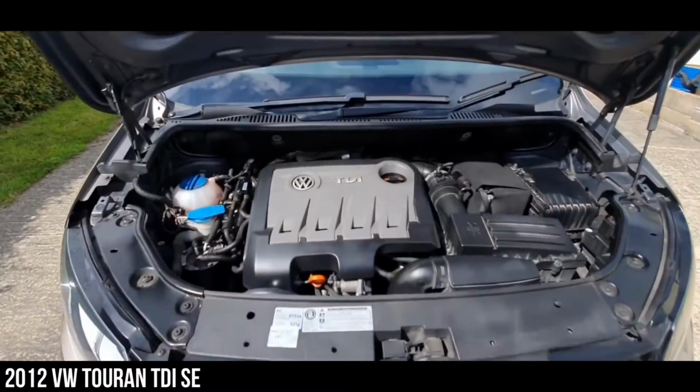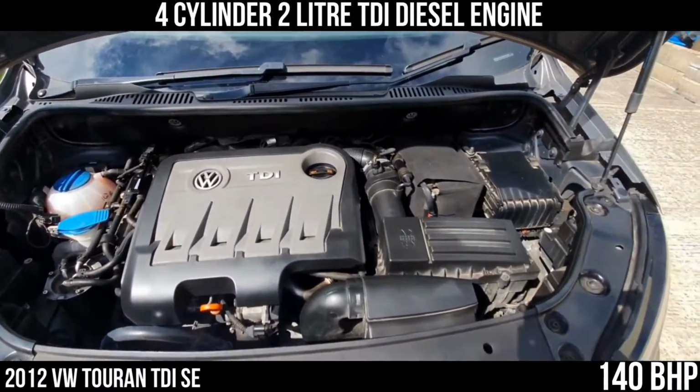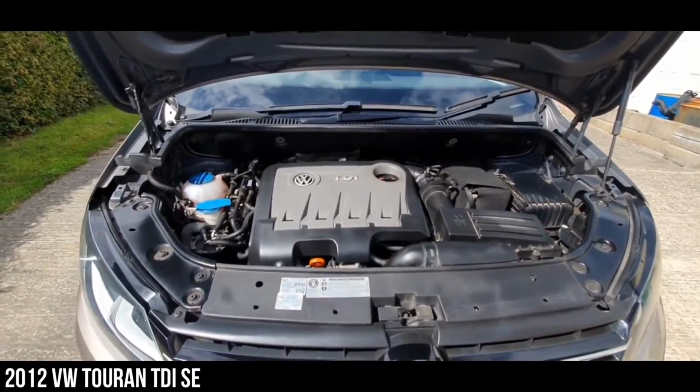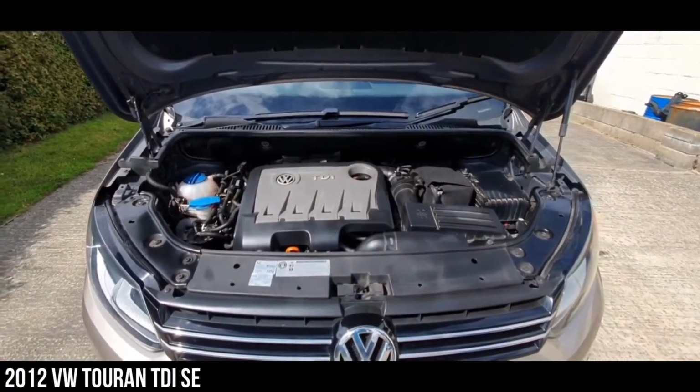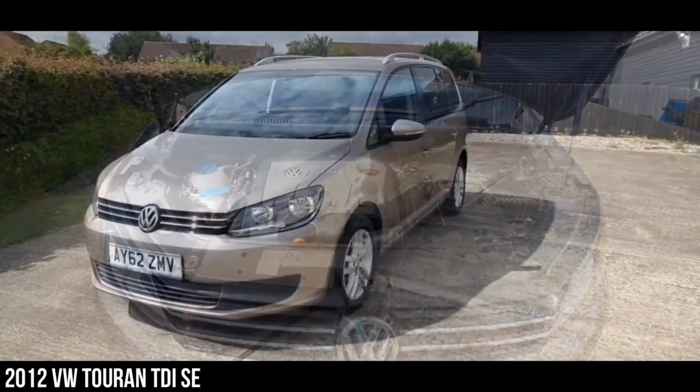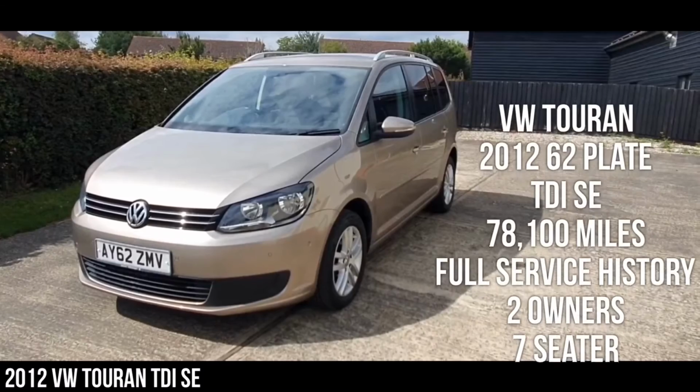Clean and tidy under here. This is the 4-cylinder 2-litre TDI 140 brake horsepower engine, so that's the more powerful one of the two that are available with this car. So plenty of power, but also very, very good on fuel consumption. Right, just to finish off then, let's run through that again.